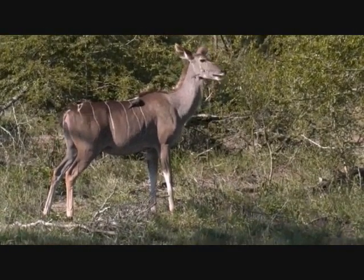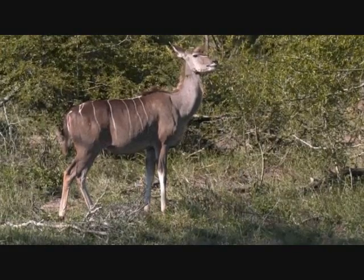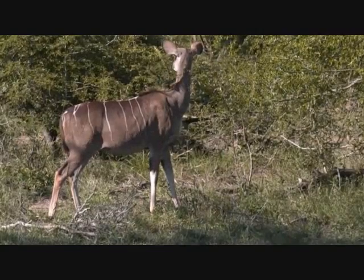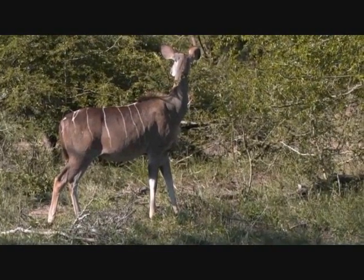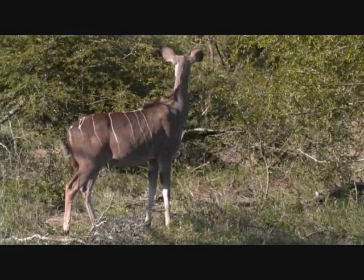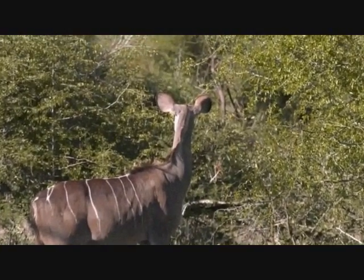So an adaptation that the kudu has, many adaptations. First off, let's rewind a little bit. This is an antelope as opposed to a deer, which many of you would have in North America and in Europe. We don't have any deer in sub-Saharan Africa, but they're similar in body structure because they eat similar food sources. So this kudu has very big ears.